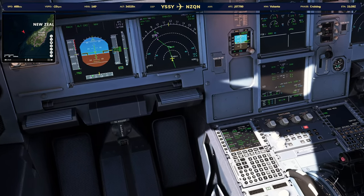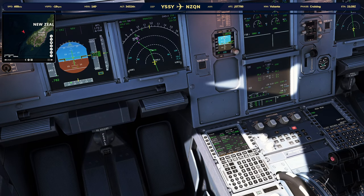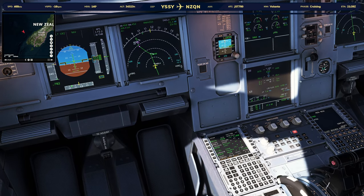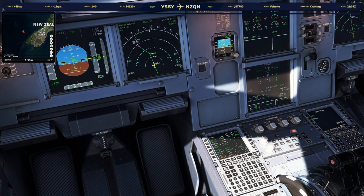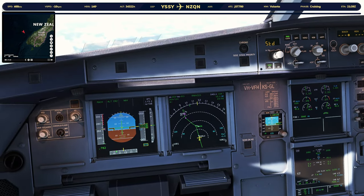Well, the MCDU asked us to enter destination data, so we are getting close to our descent. And we should land in approximately 45 minutes to 1 hour.